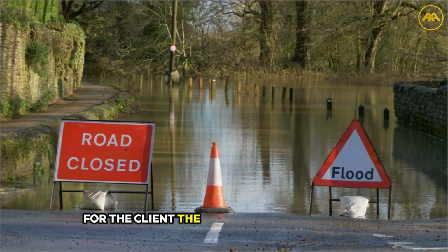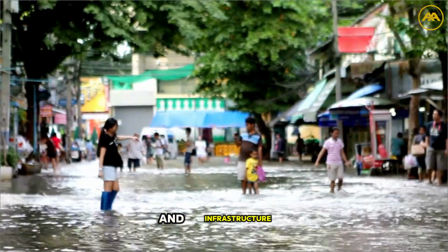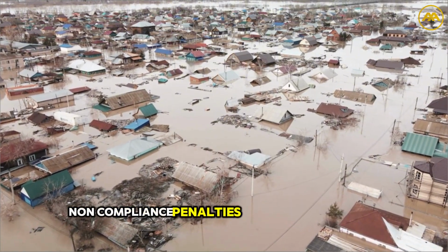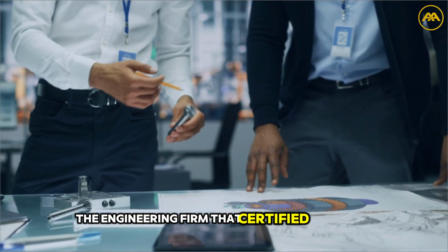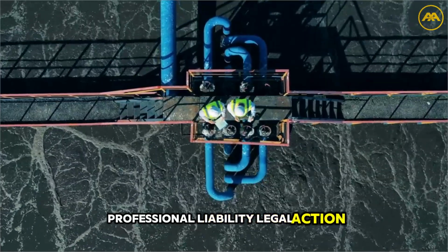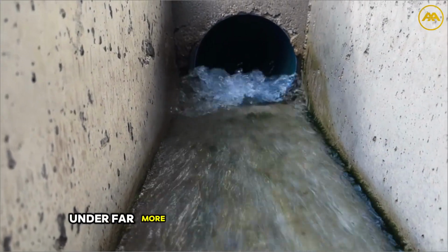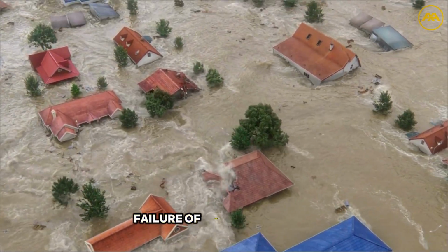For the client, the consequences are severe. They face costly repairs for inundated property and infrastructure, alongside significant reputational damage. More critically, they are issued substantial non-compliance penalties from environmental agencies for the illicit discharge. The engineering firm that certified the design is now exposed to profound professional liability. Legal action from the client becomes a distinct possibility, coupled with a costly mandate to redesign and retrofit the entire system under far more stringent regulatory scrutiny. This represents a catastrophic failure of risk management.